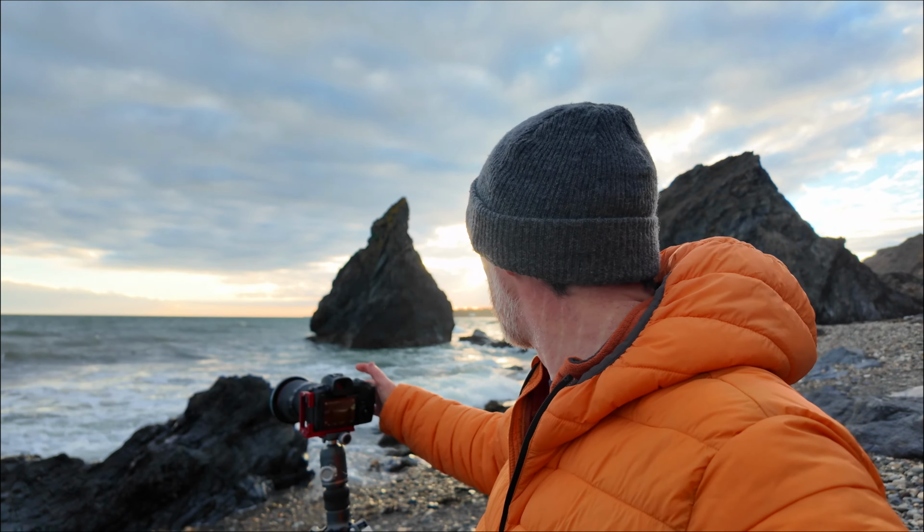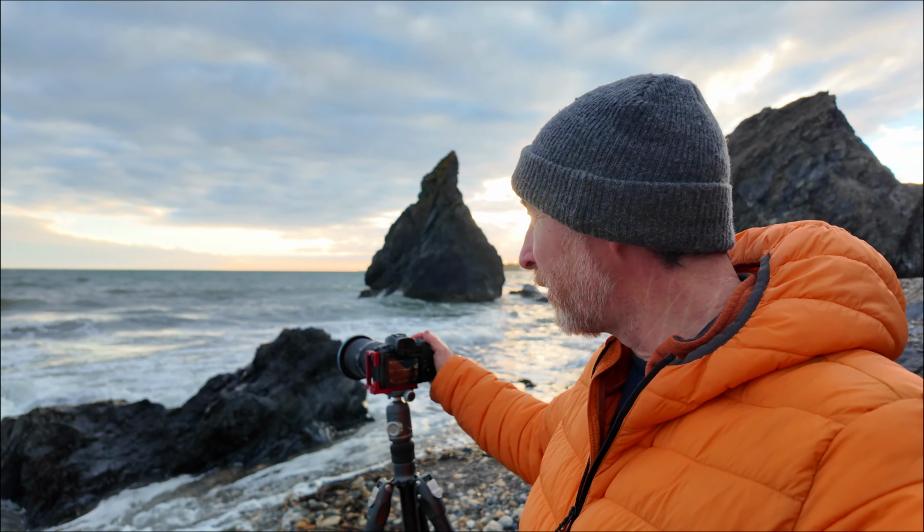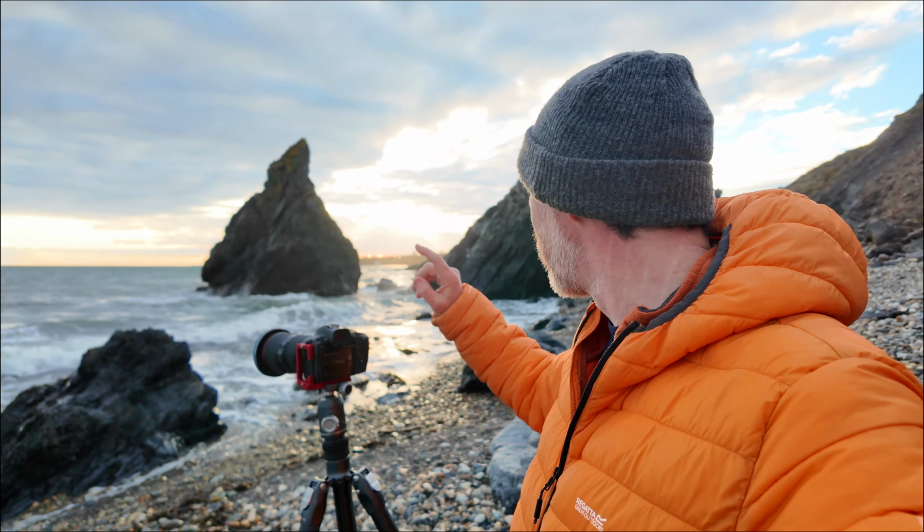The light played ball, and I got a nice bit of glow coming right in, lighting up this stack here, and I think I also got one as the water was crashing over. Now, as you can see here with the intensity of these waves as they're coming in, I don't have that long really to wait, but I am hopeful that the sun again will pop out for another show.